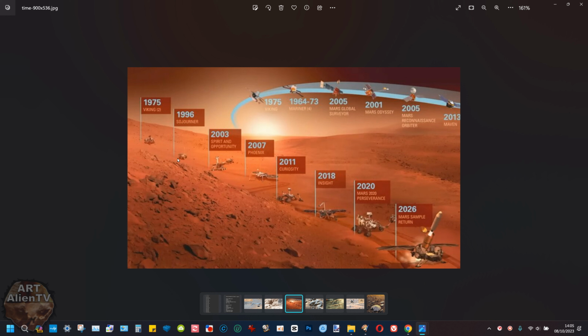We've got Viking 1, Sojourner, Spirit and Opportunity both landed in 2003. That image I showed you was from 2005, a couple of years later. We had the Phoenix, then Curiosity landed, then Insight, and then obviously Perseverance. And the sample return mission will be in 2026, if it all goes well. Now, why are they still telling us stuff we knew in the 70s? They keep telling us the same story: oh, we've been drilling this hole and we found this much carbon, and we found the building blocks for possible life and all this kind of thing. They keep selling us the same stuff.